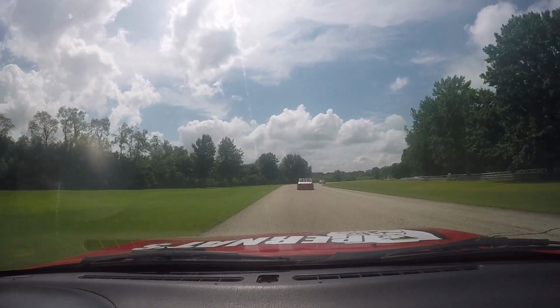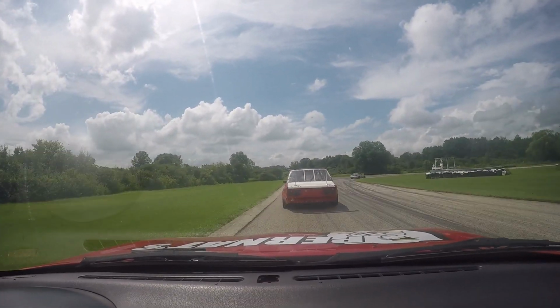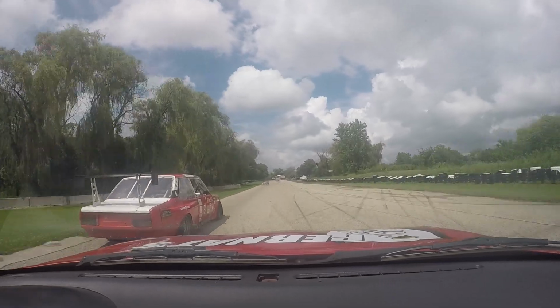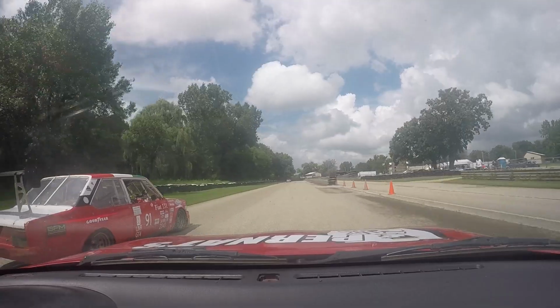We're coming around to the final 2 turns, 6A there and 7 here. Does that Fiat have a wing on it? Oh man. That thing looks good with a wing.